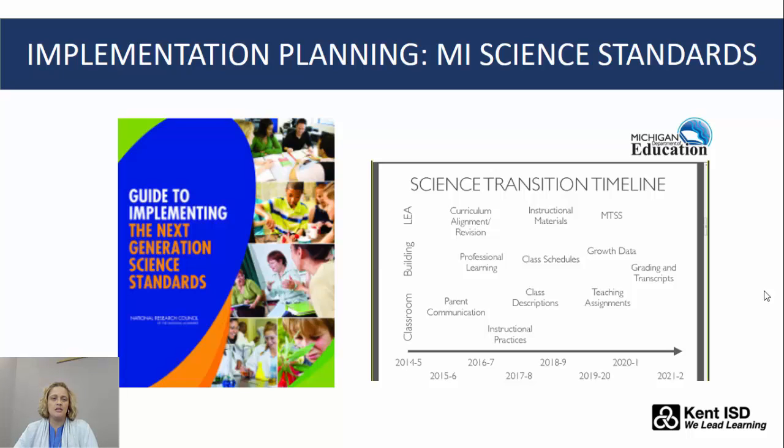As you know, we've been utilizing the guide to implementation that you see down below, or above, I guess, and next to it, the Michigan Department of Ed science timeline. So we're kind of in that 2016-17 year. We've been focusing mostly on the professional learning component, and as you move over on that timeline, you'll see that we need to move into instructional practices, class descriptions, schedules, and materials, and that's the direction we're headed.